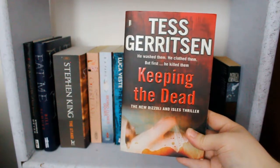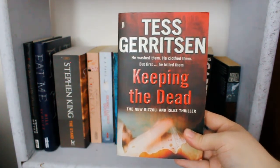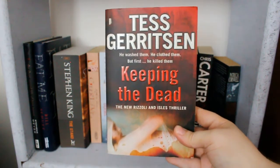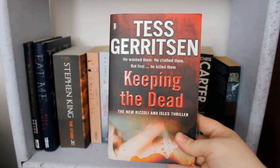If you don't know, Rizzoli and Isles is also a TV series that I really love. It follows Jane Rizzoli, who is a detective, and Maura Isles, who's a forensic pathologist, and they work together to solve murders, and I absolutely love it. So yeah, definitely excited to keep reading the Tess Gerritsen books because I think they're fantastic.